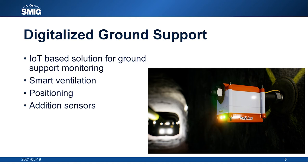The core feature of the system is monitoring of rock bolts, which are used for ground support, and the use of IoT and wireless communication provides real-time data that is being transmitted from the rock bolts using either gateways or 5G up to a cloud solution.